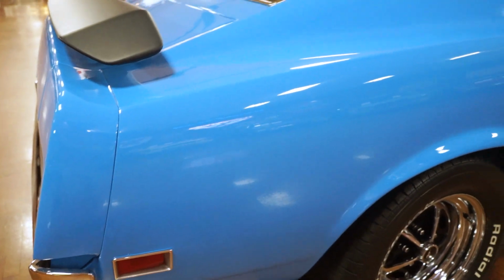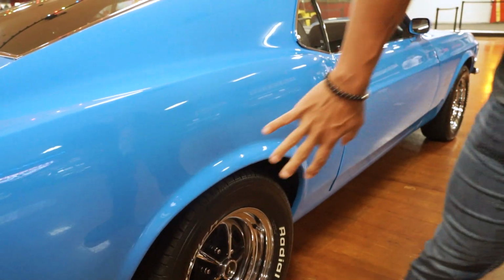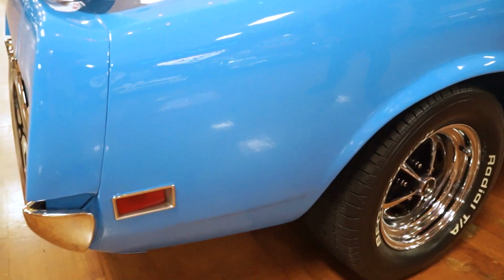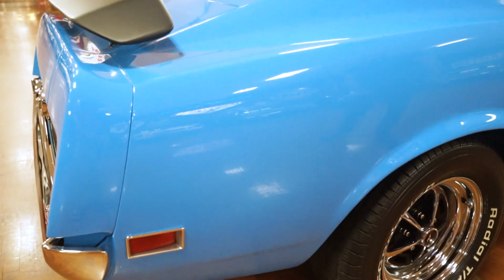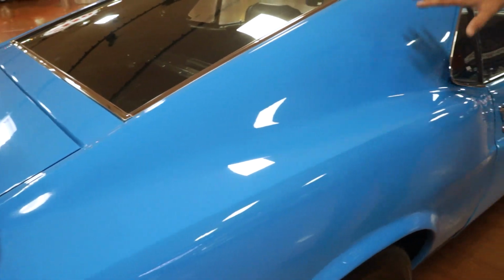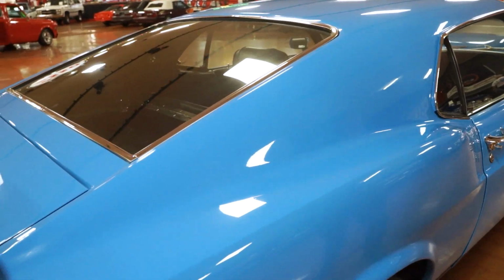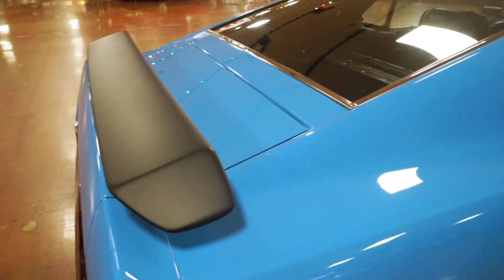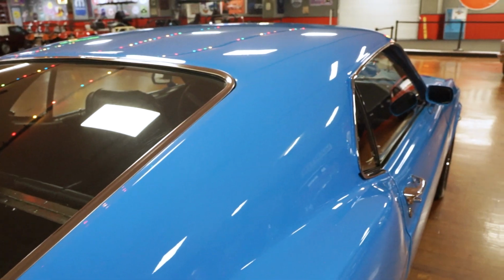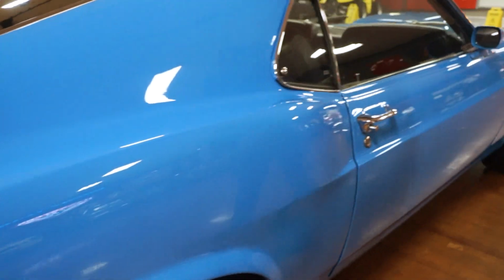Shooting down the passenger side of the car, no bubbles or blisters down low on the rear quarters. There's no cracking or bubbling in the paint. Again, the paint's, I don't know how to say it, it's just nice. Hopefully the video does the paint justice and the still photos do the paint justice, because it's one of the nicest paint jobs I've seen in a long time. Whoever painted this car knew what they were doing.